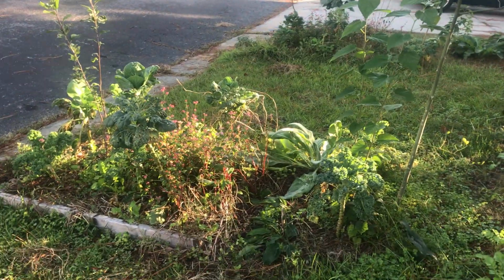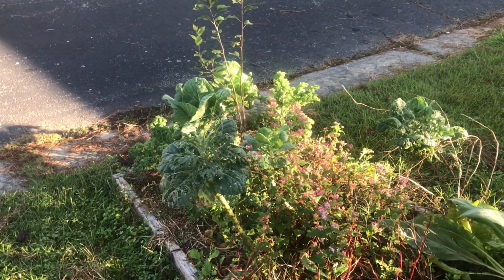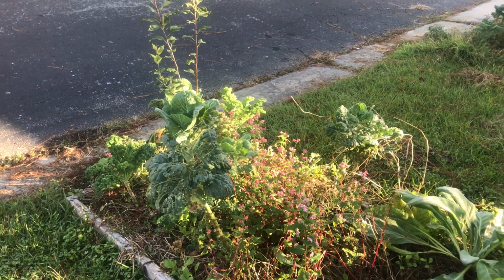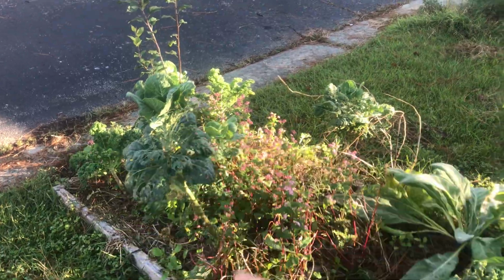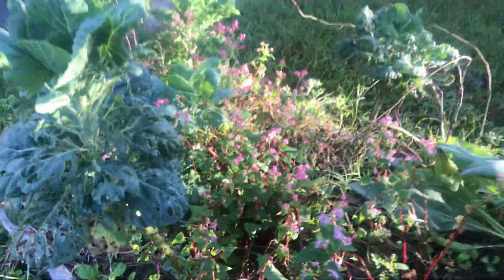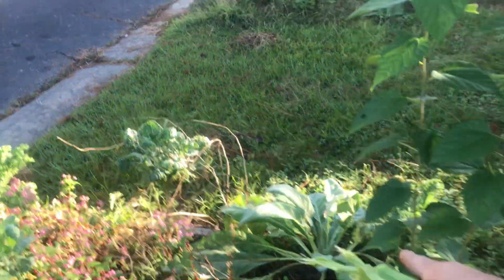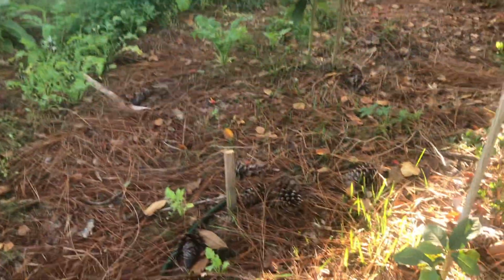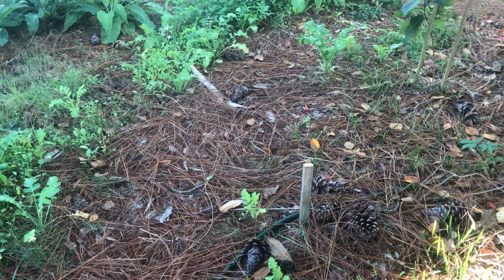Moringa trees are doing well. You know, these are all brassicas. This has not been doing well, actually. This is a, what do you call those things? Brussels sprouts. But you can see the little Brussels sprouts on here, but they didn't get very big for some reason, so I got to figure that one out. But yeah, so the mullein's doing really well, and comfrey over here. The comfrey's popping out.